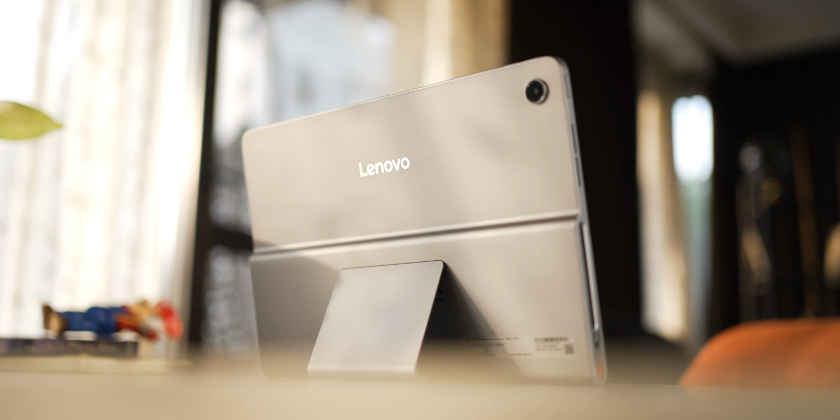So I'm guessing I've sold you the tablet with respect to how good the speakers are. But what about the rest of the tablet? Like, can you work on it? What about gaming? So let's talk about all of that. Okay, let's talk about the design, okay?